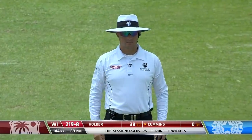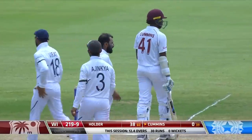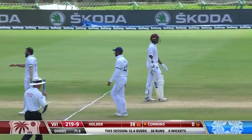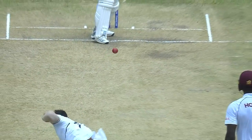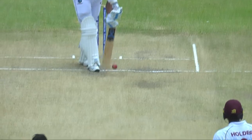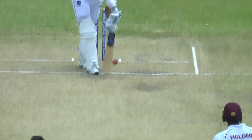Oh, there's a big appeal here. Is this out? He's been given an immediate referral, though, from Cummins. I must say, I heard a little schnick on the way past in my ear. Yeah, I'm going to need Ultra Edge.